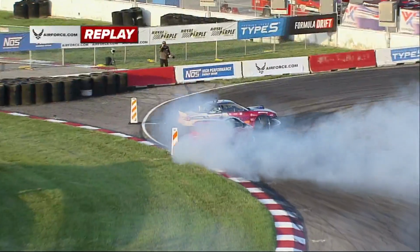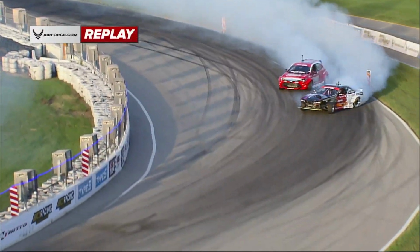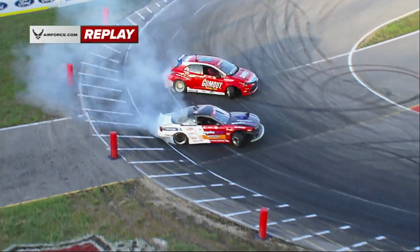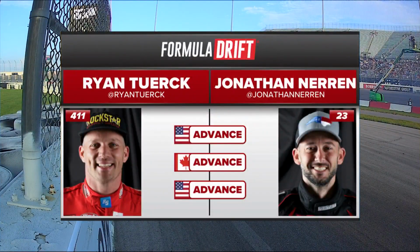But for Ryan Turk, who had a tremendous event in Seattle, he's got some unfinished business. He was not able to get into that final round and do battle with Chelsea DeNovo. I know that he wants a bit more there, to stand on top of that podium box as the number one driver for an event, getting a win for the season. So Ryan Turk will be moving on and battling in the top 16.